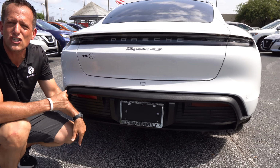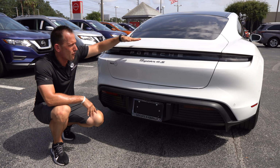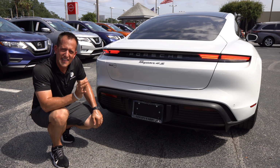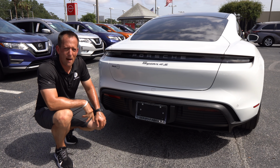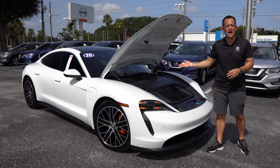And then to top it off, the cherry on this Porsche sundae is gonna be an adjustable active rear spoiler that actually pops up from this back trunk area. That's gonna give you the downforce, that's gonna give you all that great speed. But why don't we go ahead, let's pop the front, let's pop the back, and talk about power in this Taycan.